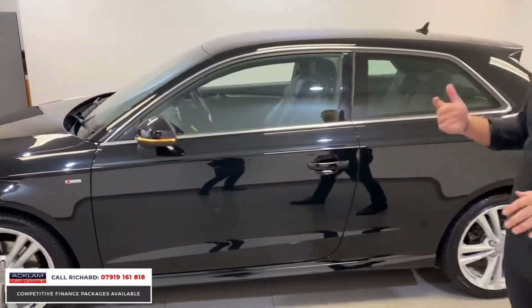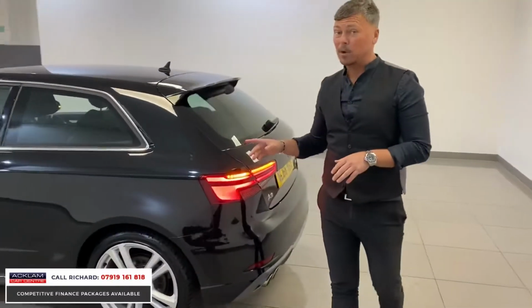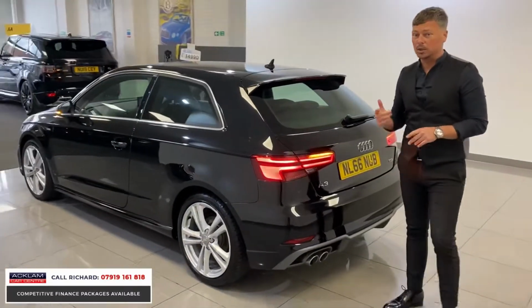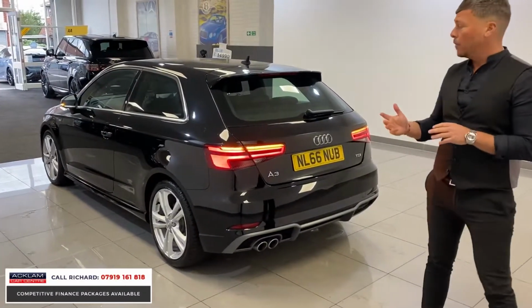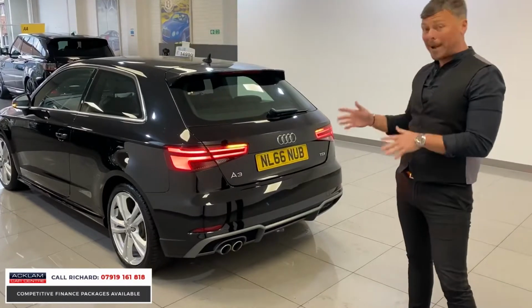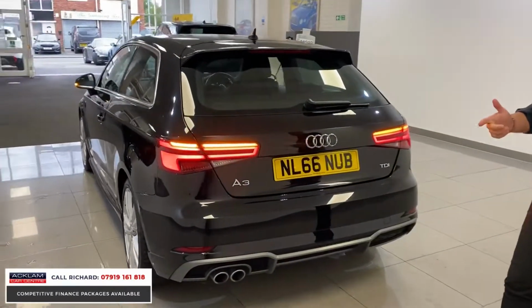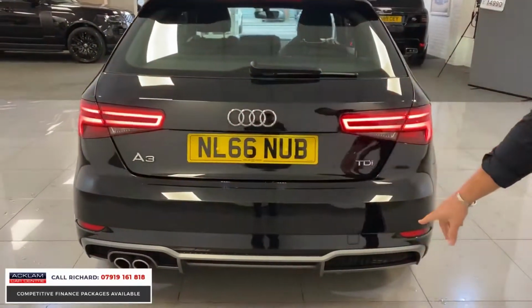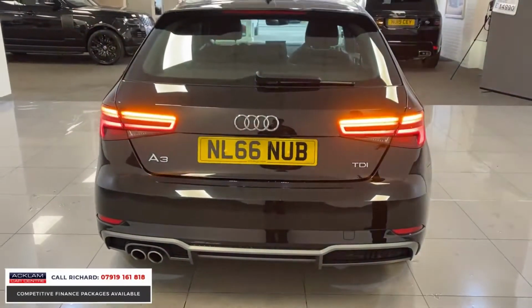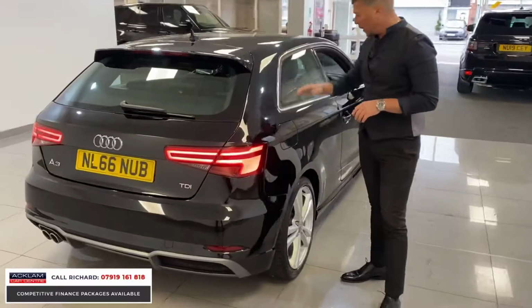Now, this car is a little bit more of a sporty-looking car because it is only the three-door. Quite rare because Audi also stopped making the three-door in 2017, so this is a pretty rare car if you're looking for that more sporty look than the Sportback that Audi do. You see that it's got the dynamic indicators to the back because it is the new generation with the LED rear lights. The new style as well, F1 rear diffuser at the back. And it is a 2-litre diesel, so great on fuel. You've got that lovely sports spoiler.